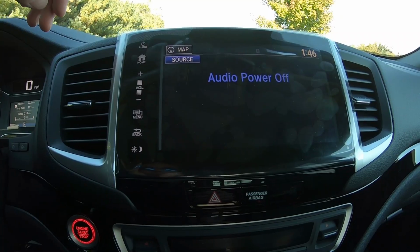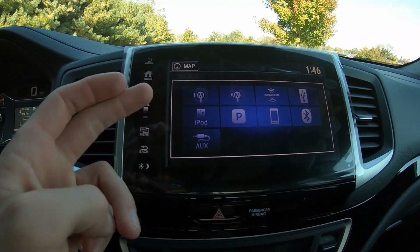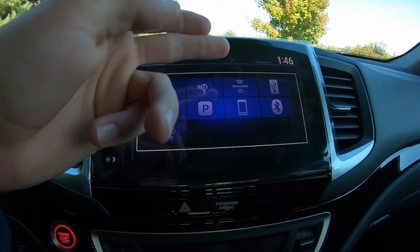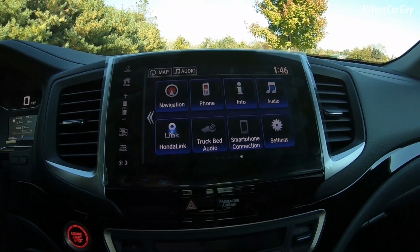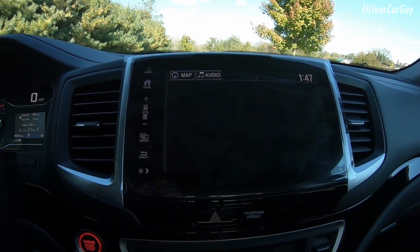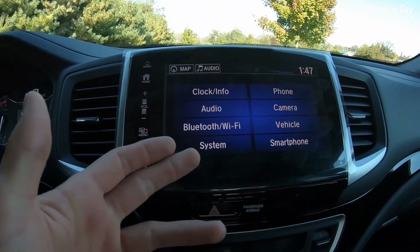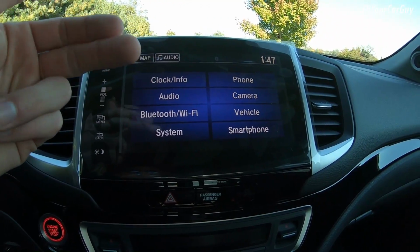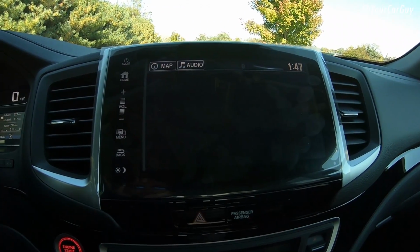Audio: FM, iPod, auxiliary, Pandora, Sirius XM, AM, USB, and Bluetooth streaming. In-depth vehicle settings, where you can adjust your clock and information, audio controls, Bluetooth and Wi-Fi controls, system, phone, camera, vehicle, and smartphone settings.